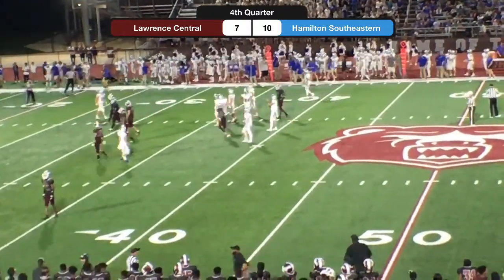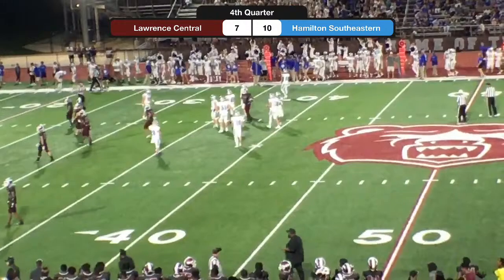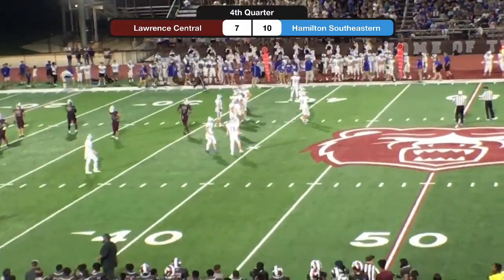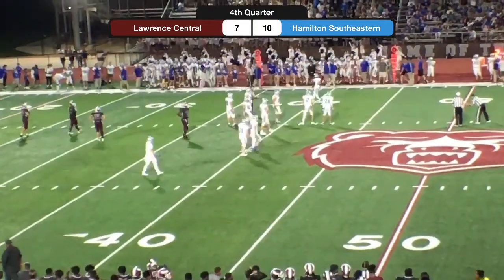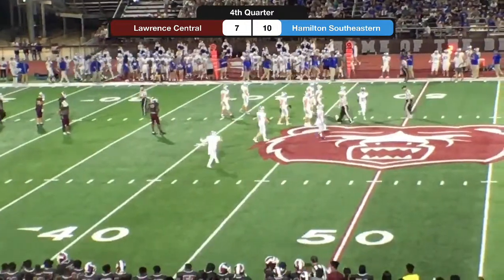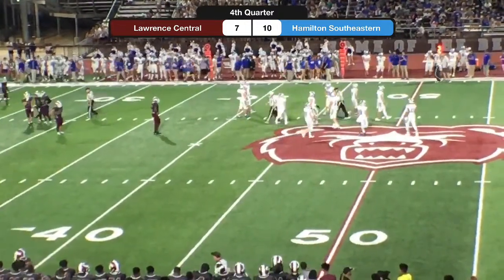Hamilton a little slow to get up. He's still a little shaken up. Possibly his leg.